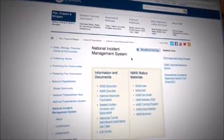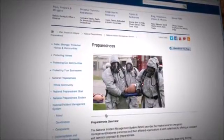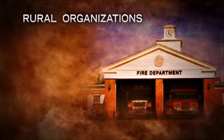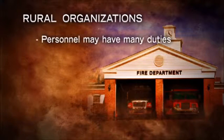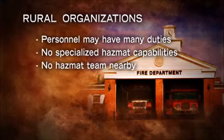Responders need to be prepared to work within the National Incident Management System, or NIMS, which is a unified approach to incident command. For example, rural organizations may have personnel who have to wear many hats, may not have specialized hazmat response training or equipment, and the nearest hazmat response team may be hours away.